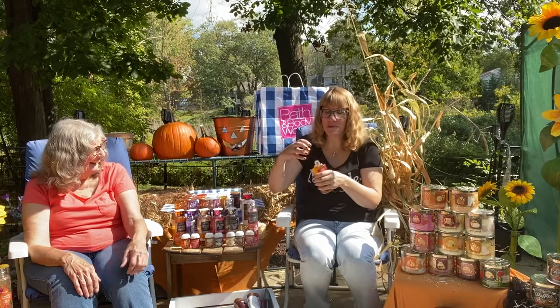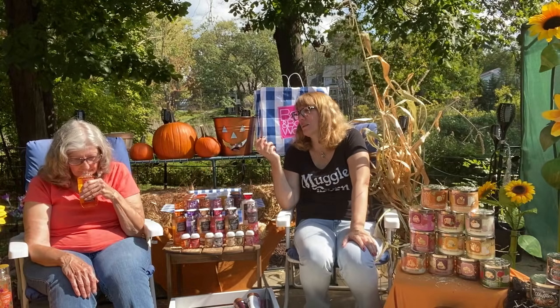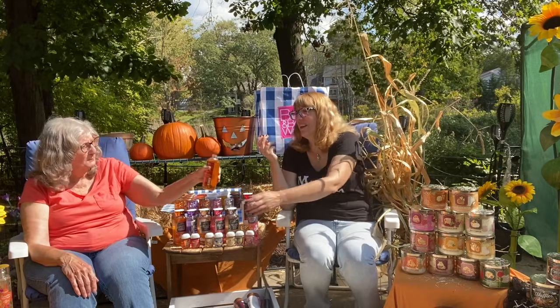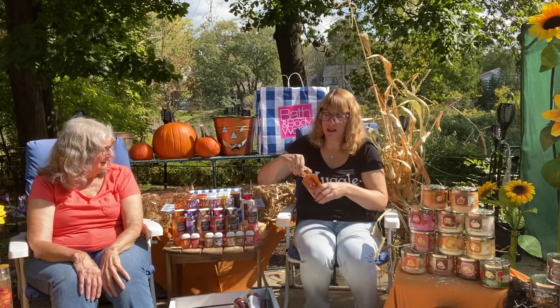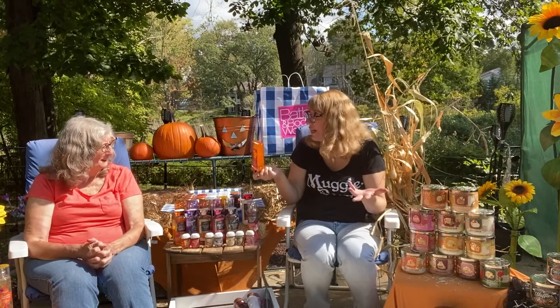I don't know. This one smells really good. What do you think of that one? I think it smells kind of like pumpkin frosting. Yeah, it does. I like this one. This one is amazing. Okay, I still have to get the cream on this one before I do a full review. We're together on the pumpkins.